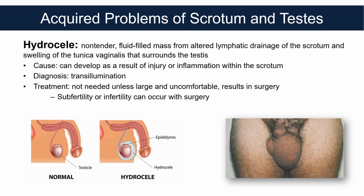All right, so how are we going to diagnose it? Via transillumination. They're going to shine a big light against the testes, and you can see that big fluid-filled mass. Treatment is not necessary unless it is large and uncomfortable. In practice, I've seen very, very large hydroceles. Usually the patient is in ICU, and they're very, very big. If that's the case, the patient may need surgery. However, we want to avoid surgery because that can lead to infertility. So that's why they don't really do anything unless it's causing a problem.